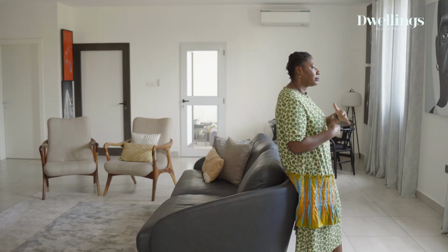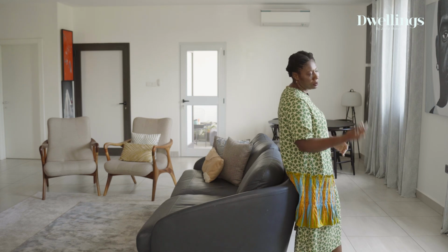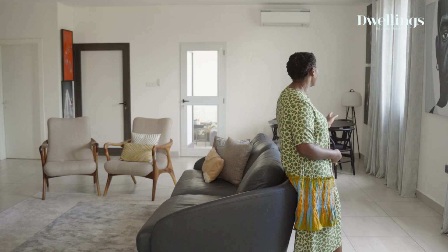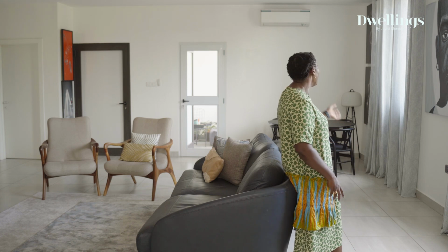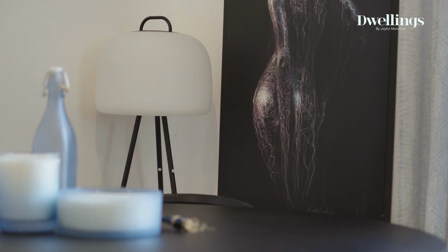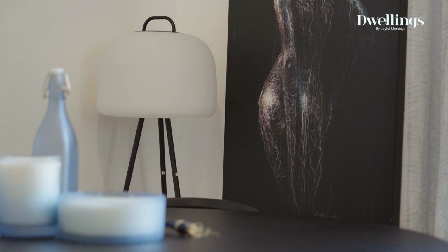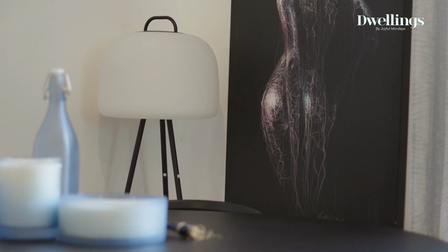That lamp in the corner, I went through my sister-in-law's magazine in the UK, and I saw it, and for some reason I liked it. And the other reason why I liked it was not because of the tripod, but because you can actually lift that lamp, charge it, and take it wherever you're going. So if you're going camping or anything, you could actually carry that lamp and go away with it. So that's why I like it.